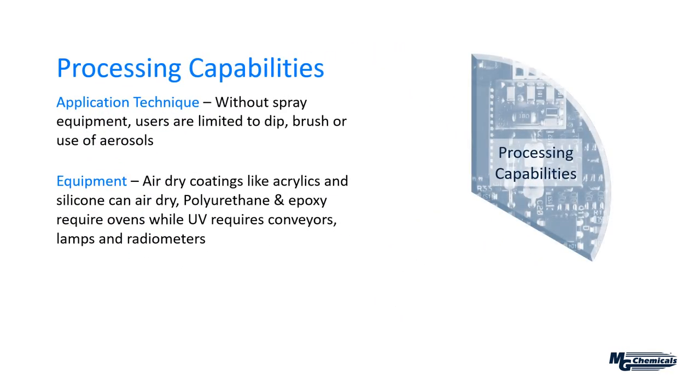And then more of a secondary consideration are the processing capabilities of the customer. And I say it's secondary because you could employ workarounds, like you could outsource it to a spray house if needed. So maybe they don't have the direct capability, but they could simply outsource it, have somebody else do the work for them. So one of the things to consider is, you know, their relative volume. What kind of application do they want to use? Do they want to spray coat it?